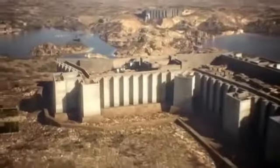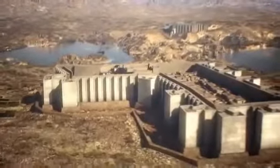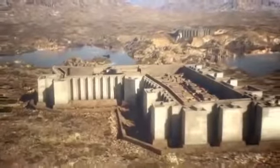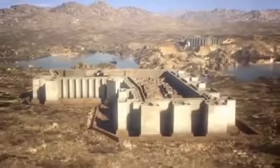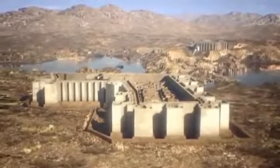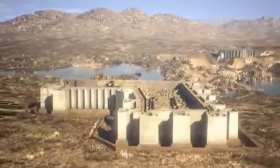But these forts weren't just for defense against invasion. They also protected the trade routes. Every pharaoh, including Thutmose, wanted access to the valuable raw materials of Nubia, including gold and human beings.